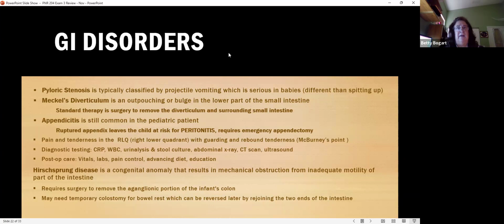We're going to be looking at inflammatory factors. CRP looks at inflammation, and a CBC, right? CBC is going to show us a white count, and the urine and stool and x-ray and CAT scans and ultrasounds. All of these things might be some or all done prior to going to surgery. Now, post-operatively, our biggest thing is taking their vitals, monitoring their labs, giving the antibiotics because they're infected, pain control, and then slowly increasing their diet.